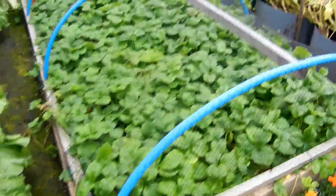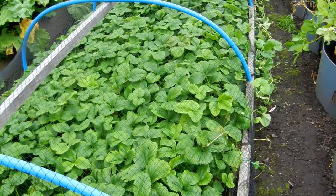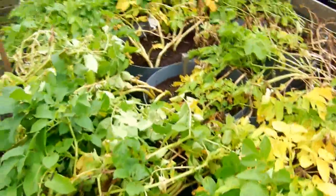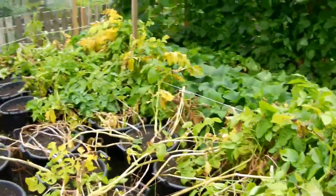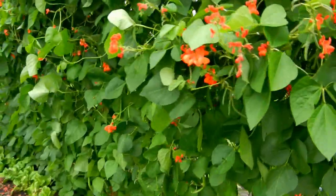Strawberries, the amount of strawberries they've had is ridiculous. We're going to get some of the runners off them this year, because the amount they get is just ridiculous, like I say. Tatties are all starting to die back now, so we're going to harvest some of them in a bit. In fact, they're waiting for us now. I can see them all looking at us saying, hurry up. More tatties and more lettuce and runners.